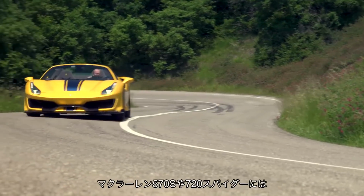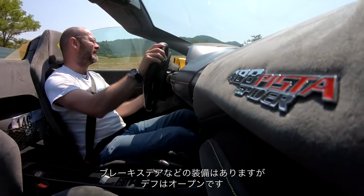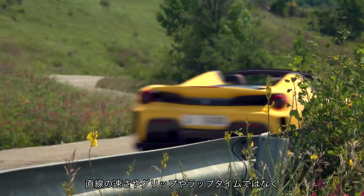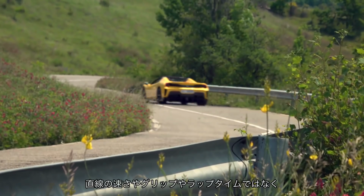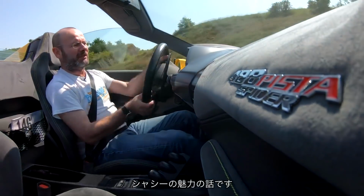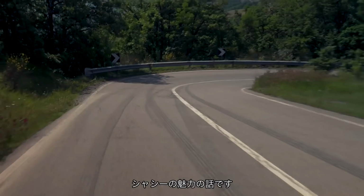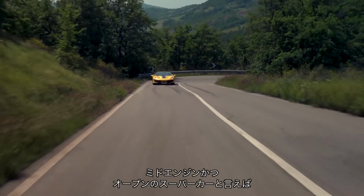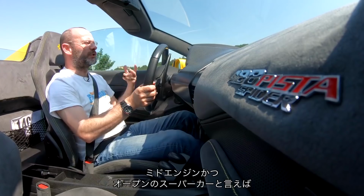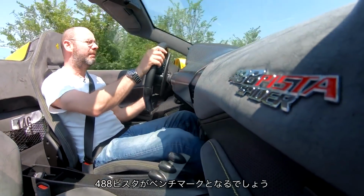So whereas a McLaren 570 or 720 Spider has brake, steer and other electronics, ultimately its differential is open, and this one is not. It's not about outright speed, it's not about which sticky tyres you put on, it's not about lap times or anything like that, it's just simply about which one has got that bit more engaging chassis, that bit more involvement. So I've got to say, if you want the ultimate roadster in mid-engined V8 form, you want a supercar which the top comes off, I think the 488 Pista is probably the benchmark.